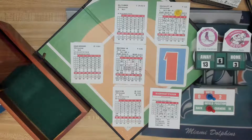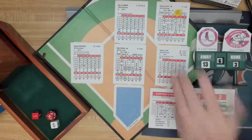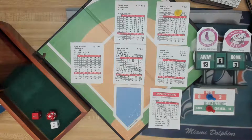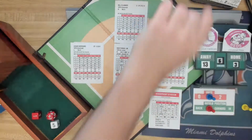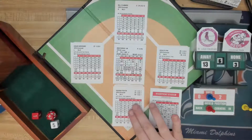Or do you? You got 1 out. Foster does ground out in the double plays. You know what? I'm going to intentionally walk Doug Flynn. They're going to intentionally walk him. Don Gullett is gone. And coming on to pinch hit for the Reds will be George Foster.